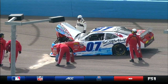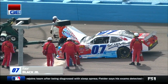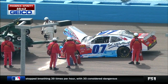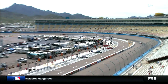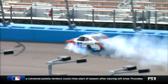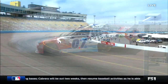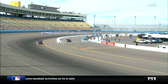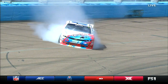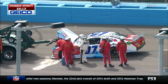Second Xfinity practice of the day here at Phoenix International Raceway, and the second time we are seeing the red flag, this time for the 07 of Ray Black Jr., who went high up against the wall down in turn one. Yeah, this was about lap two that he just went out for his third time. What do you see here, Michael? I don't know. He's awful late in the corner to have a brake issue. You wouldn't think it was something Ray did by locking up the brakes. It's like he had a flat right front or the suspension on the right front corner failed. It didn't look like there was anything that he could have done. If he had gotten in too late and really stood on the brakes and locked them up, I don't see any evidence of that. But the car never turned.